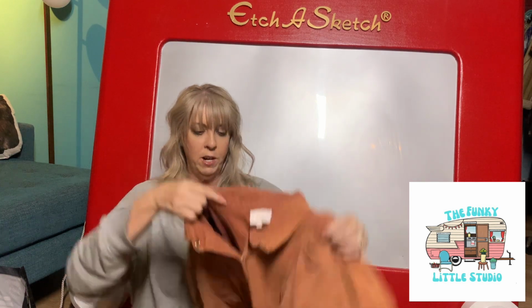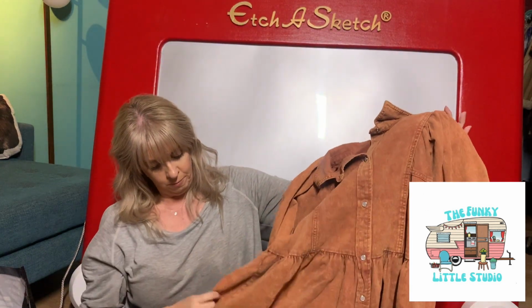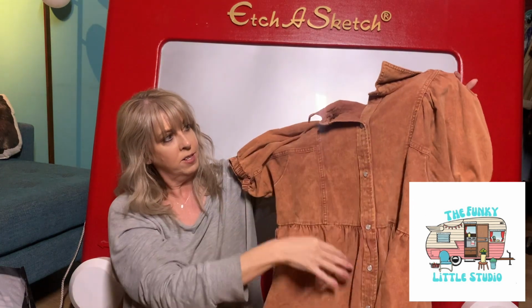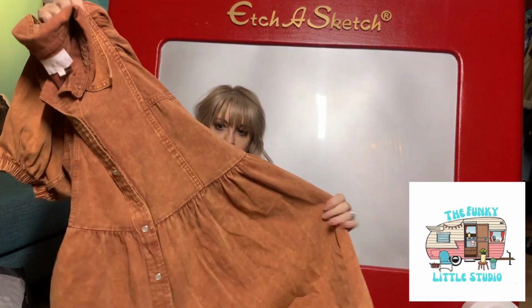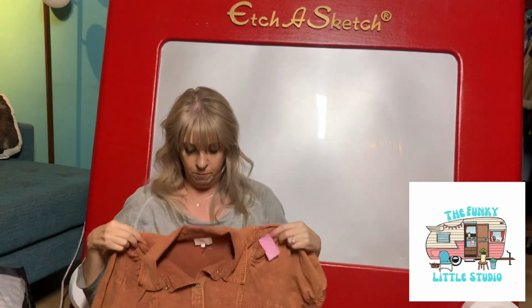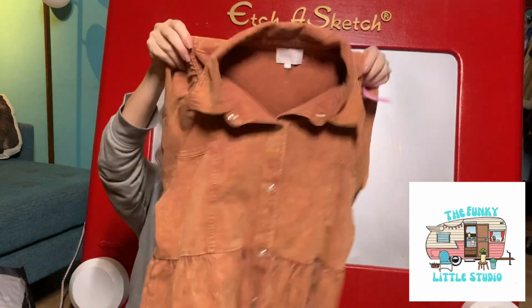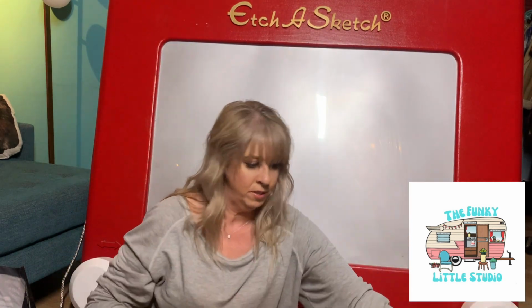Anyway, I paid $7.49 for this cute little, almost rust brown color piece. It's got snaps with the collar, the little puff sleeve, and a cute little drop waist. Anyway, how cute is that? Definitely a Western style.